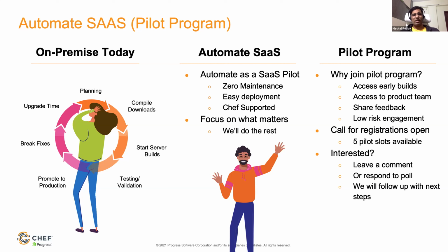But why should you join the pilot program? If you join the pilot program, you'll get access to early builds through which you can try the product before anyone else. You'll also have access to the product and engineering team. You can share your feedback directly and work with them in crafting this product. And it is also a low risk engagement with very little investment. You can get access to early builds. You can probably use this as a test instance in your environment and give it a try. And finally, you'll have an option whether to continue with the product when it becomes publicly available.